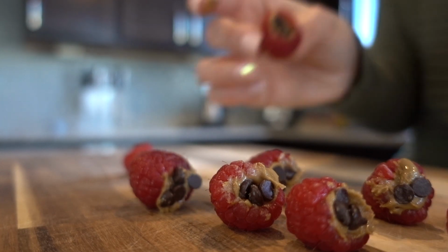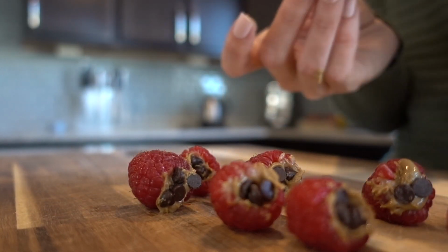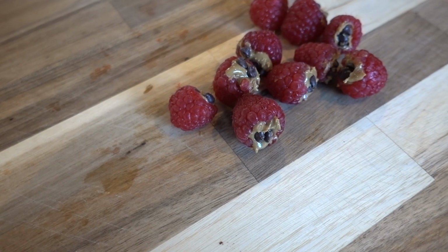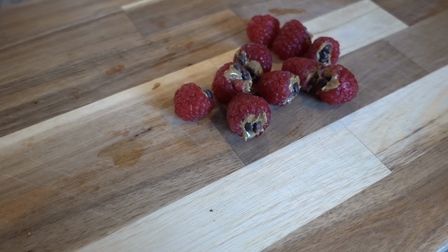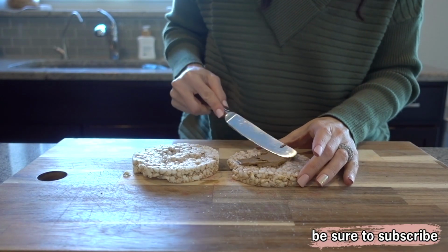And this is a really good one to serve at that 10:30 a.m. in between breakfast and lunch, or likewise as a great after school snack. But your kids will love this one, and as you can see here, it's a cinch to throw together.